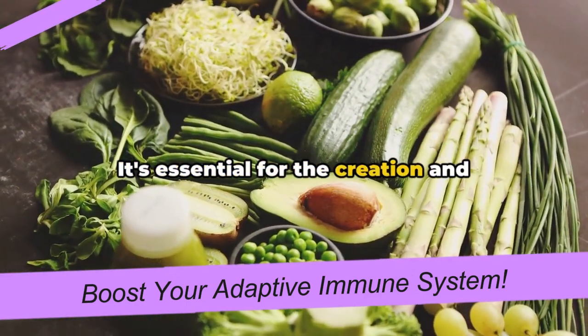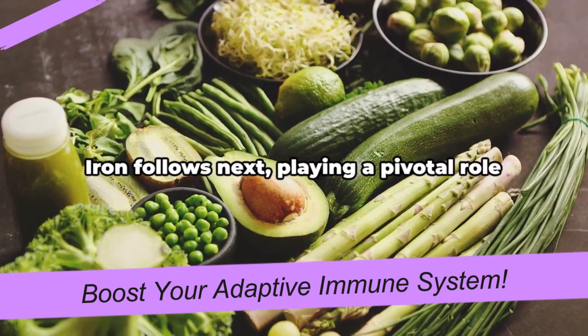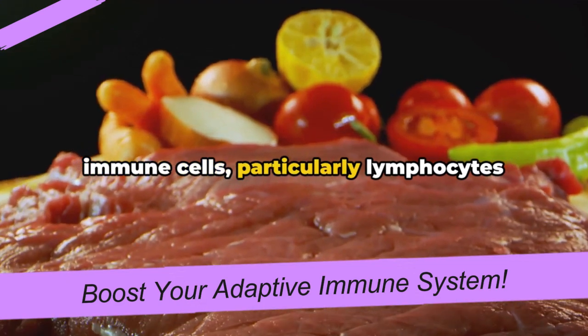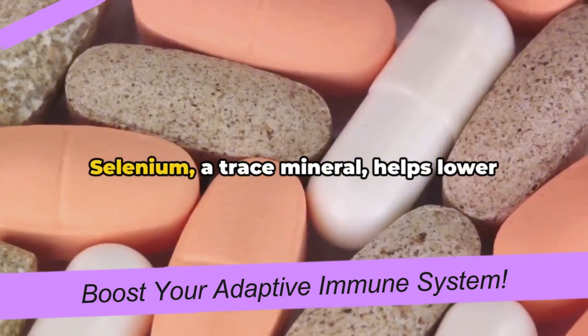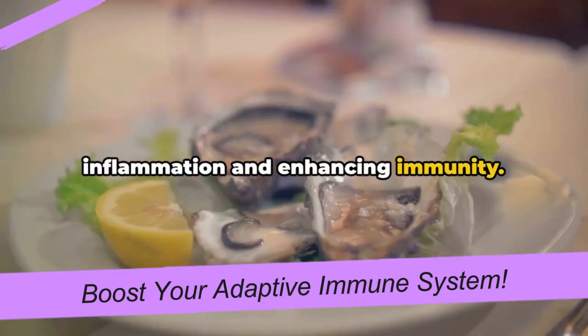It's essential for the creation and repair of DNA, which in turn supports the rapid growth of cells, including those in your immune system. Iron follows next, playing a pivotal role in the growth and differentiation of immune cells, particularly lymphocytes, which are crucial for your body's adaptive immunity. Selenium, a trace mineral, helps lower oxidative stress in your body, reducing inflammation and enhancing immunity.